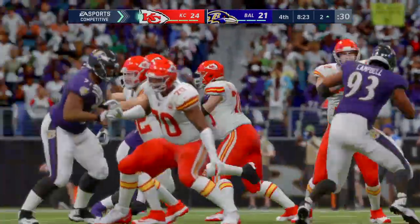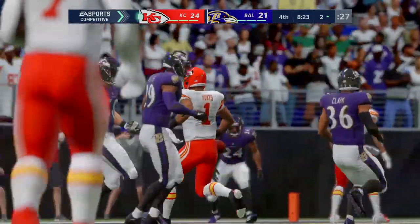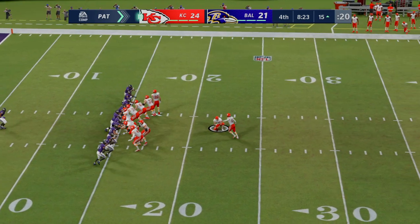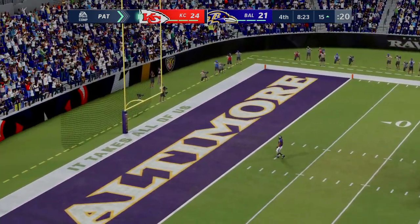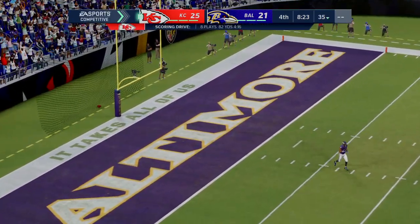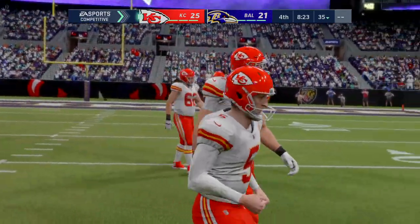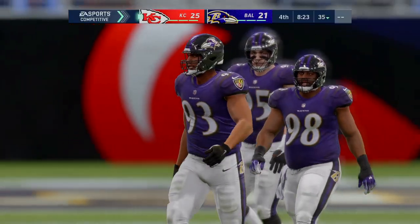Well, I'd have to say that for him, that was an all-encompassing drive because it was his arm that got his team down to that point, but his legs that finished the deal. Give him credit for making it happen. And that will make this a 4-point game. Makes the score Chiefs 25, Ravens 21.